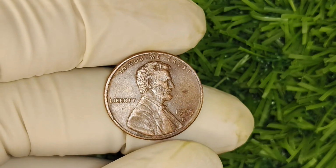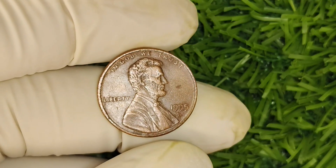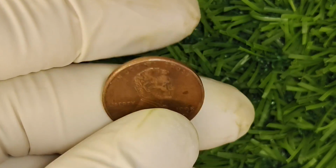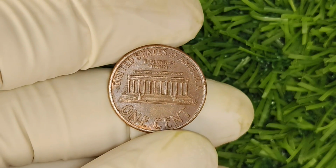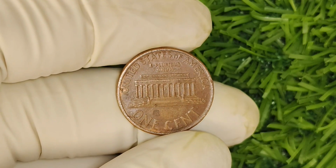Now let me hit you with some coin lingo. MS stands for mint state. It's a grading scale from 1 to 70, and anything above MS65 is considered minty fresh, like it just rolled off the press and skipped the gum under your school desk.